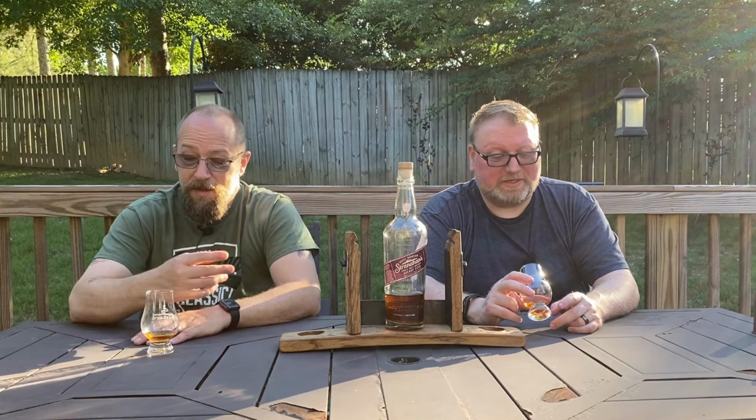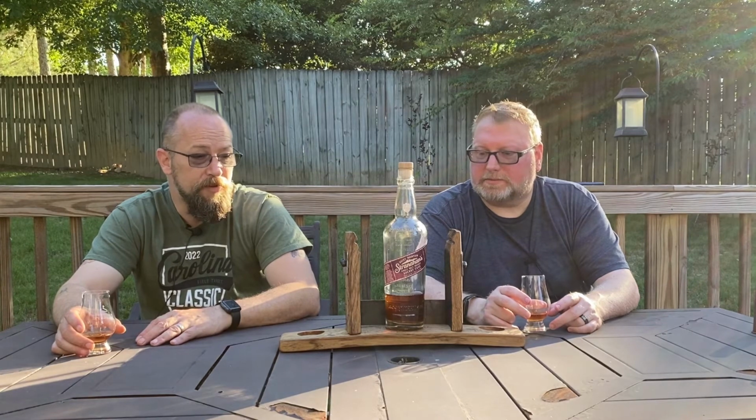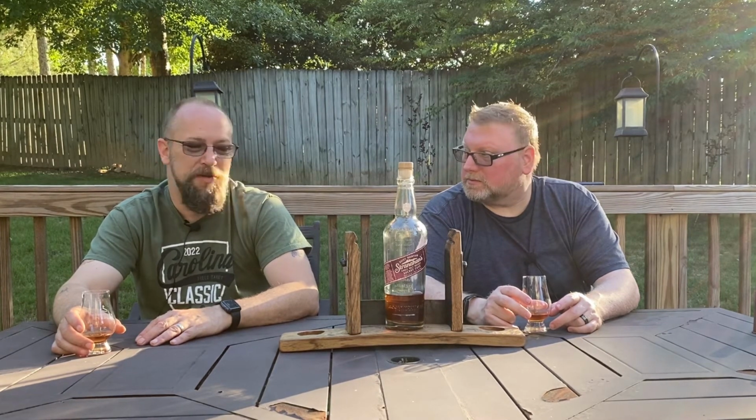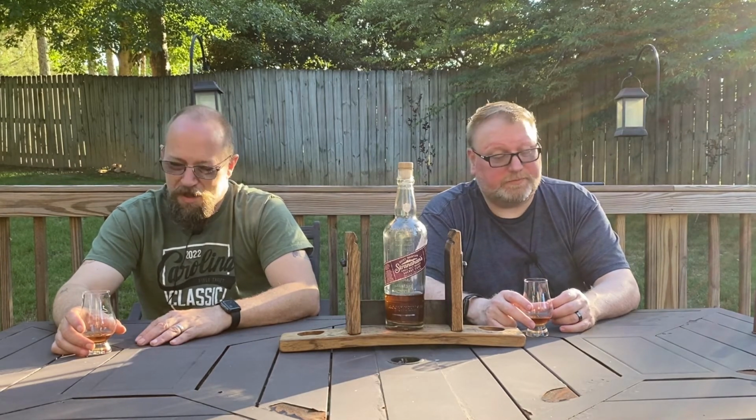This one is anything but dull, that's for sure. Yeah, this is a fabulous whiskey. I dig it. And again, this is another one where I'm not wishing for a higher ABV. I think they got it right where it is. Obviously, if they made a cask strength version, I'd be very curious about it, but I'm very happy with this as it is. Yeah, the love in this bottle, I think, is completely justified. I would have to say.